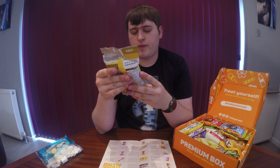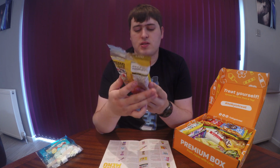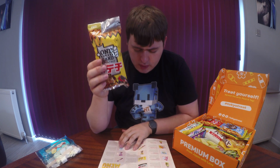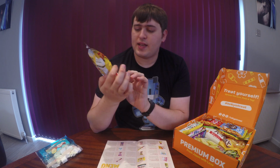Up next we've got one hand something. So this looks like it's barbecue flavoured, and it looks like it's designed to be opened, and rather than like a bag of crisps where you hold it in one hand and eat it, I think this just pours out into your mouth. So this says rich barbecue potato sticks, so that'd be interesting. I love how they've got exit in English there, which is pretty cool. So this is a classic item box, so whichever box you get, you'll get this one.